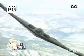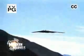world. It became a legend before it even rolled off the production line. Shrouded by a mantle of stealth, it can fly into harm's way, deliver 40,000 pounds of destruction, and remain almost undetectable. Now, the B-2 stealth bomber on Modern Marvels.